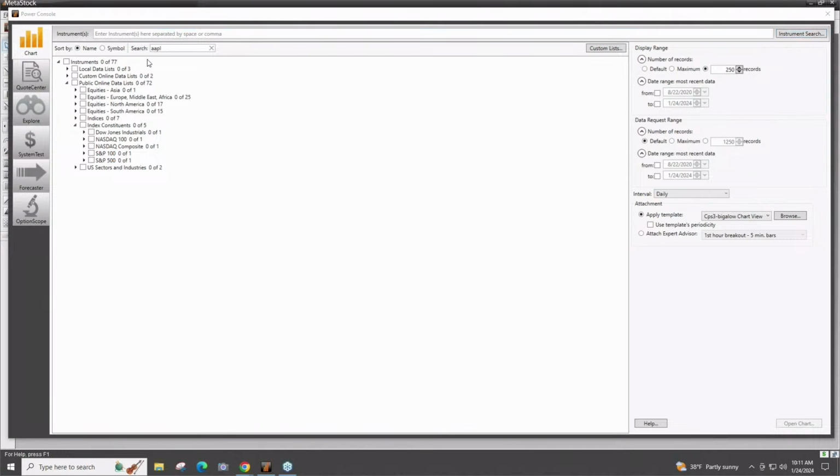So we're going to go to the chart tab here, and I'm going to open up a simple chart. Let's just do something very popular. Let's say Apple. There's a few ways we can open up a chart. You can type it up here, aapl.o. We do offer global data.